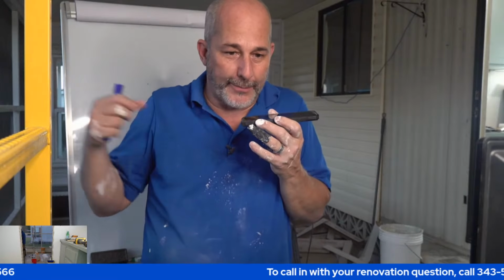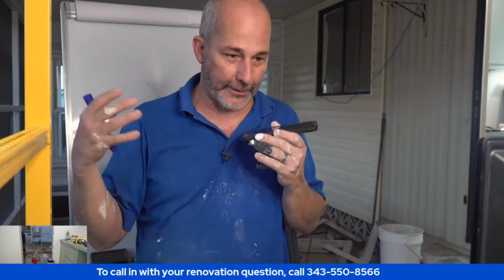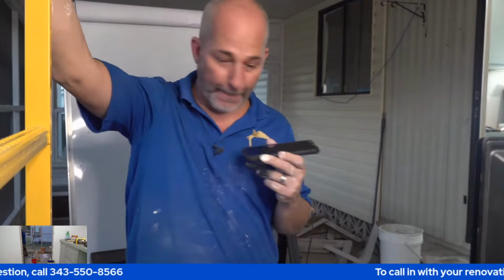So then you let the wall expand and contract behind your foam board while the foam board doesn't move, and then your tile is safe. But let's deal with your insulation question first, because your house was built back before air conditioning was invented.